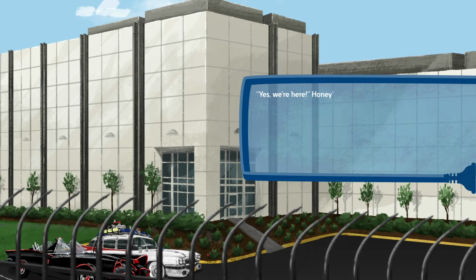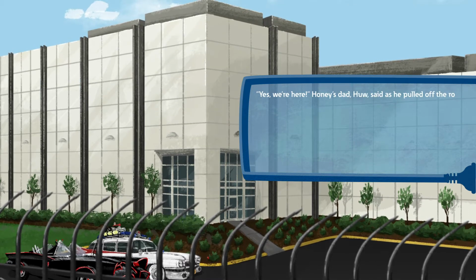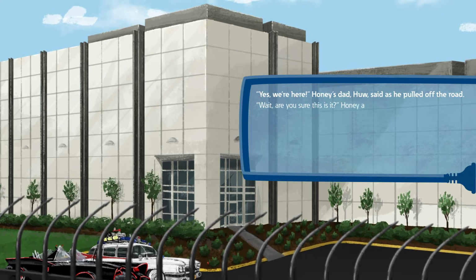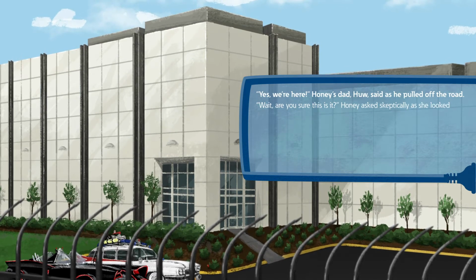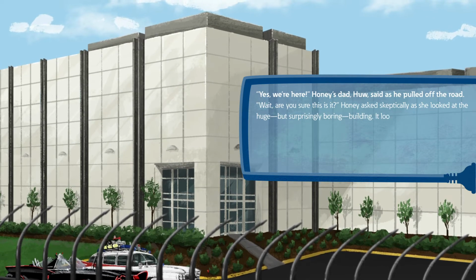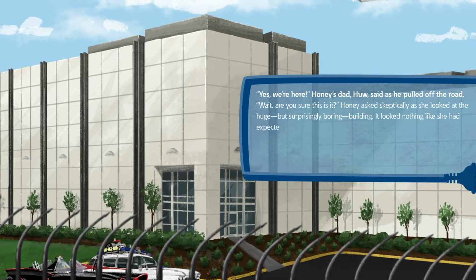"Yes, we're here," Honey's dad, Hugh, said as he pulled off the road. "Wait, are you sure this is it?" Honey asked skeptically as she looked at the huge, but surprisingly boring, building. It looked nothing like she had expected.